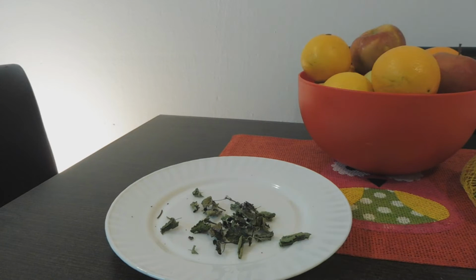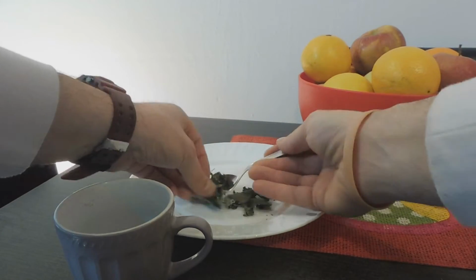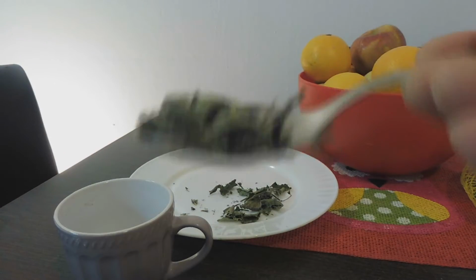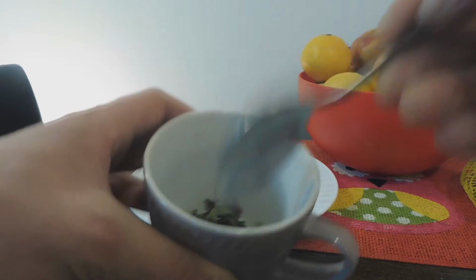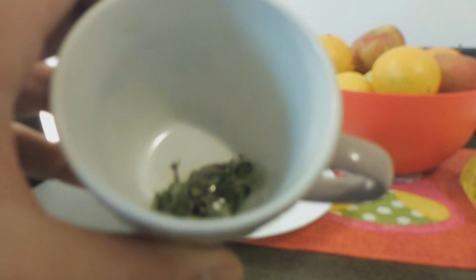How to prepare tea? Pour 2 deciliters of boiling water over a tablespoon of dry leaves. Cover and let it stand for 15 minutes. Then strain. Drink 2 deciliters of tea 2 to 3 times a day before meals.